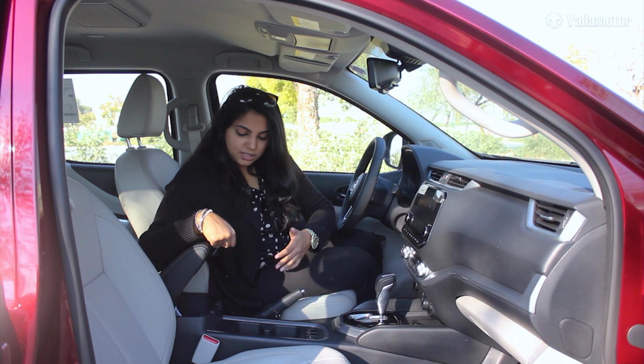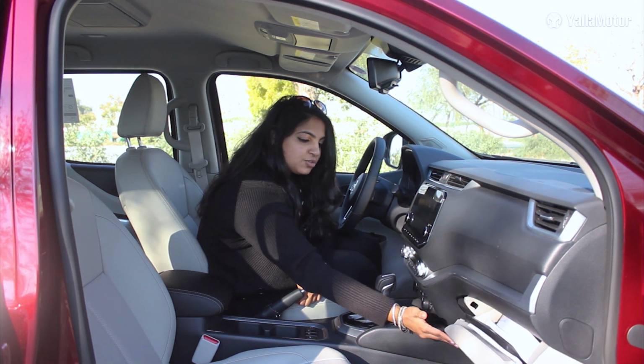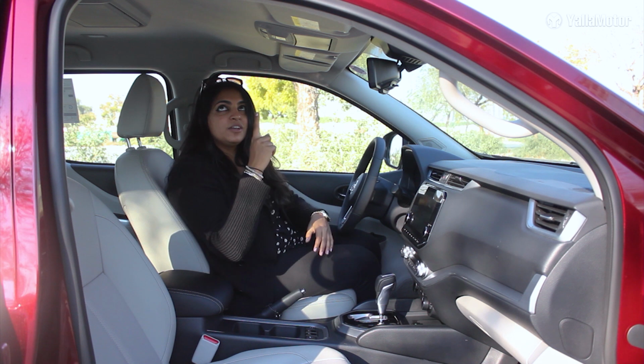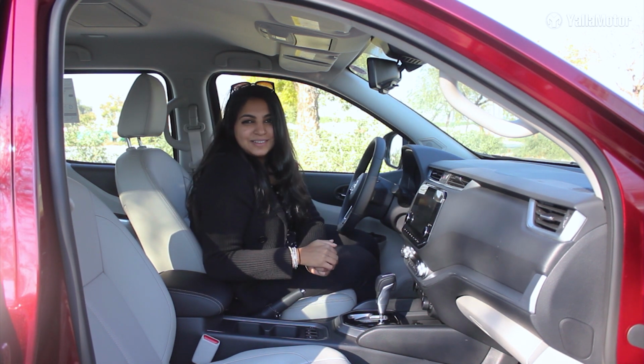It's honestly very limited according to me. It does have a glove box here that needs to be opened up yourself. No buttons per se. And yes, all in all, this is pretty minimal. You do not notice a sunroof, and I'm going to tell you why when we hop into the back seat.